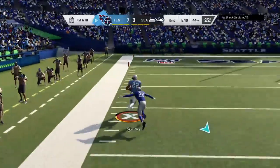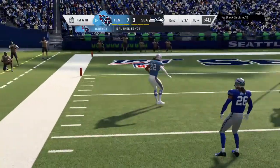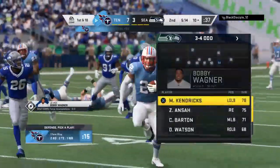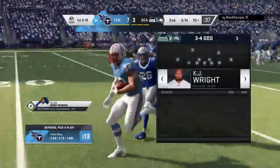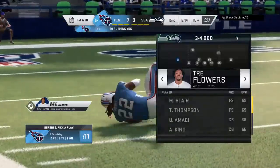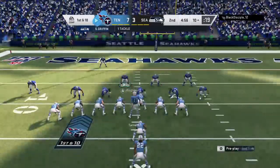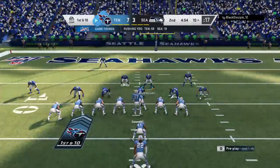Derrick Henry all alone, and he is down deep into Seattle territory. It's a big run there by Henry, 46 yards on the ground. First down, Titans. So now following the big play, they've got a 1st and goal all the way down at the 10.